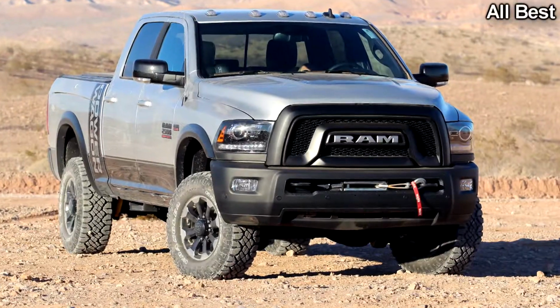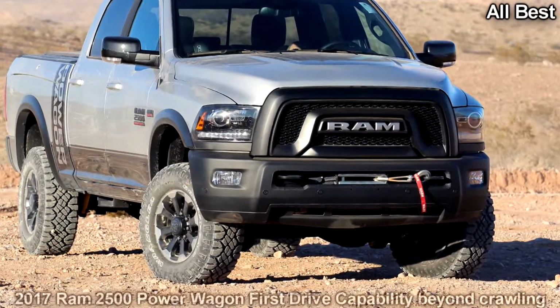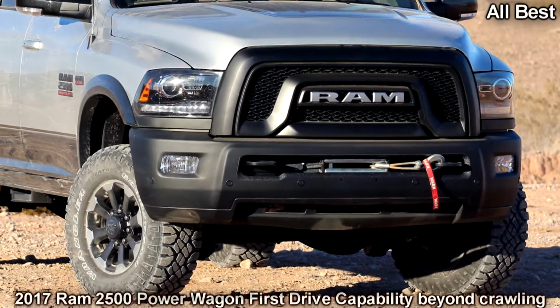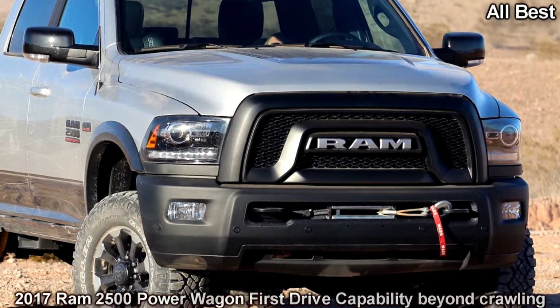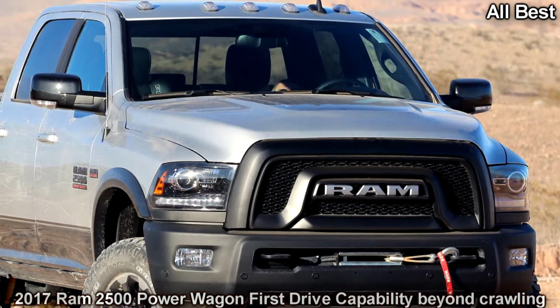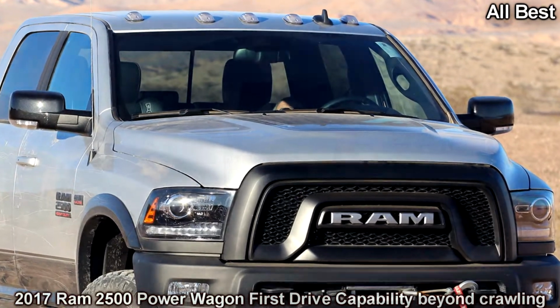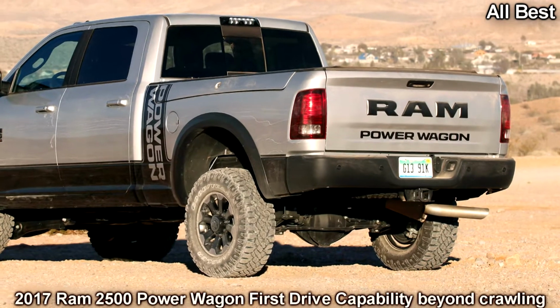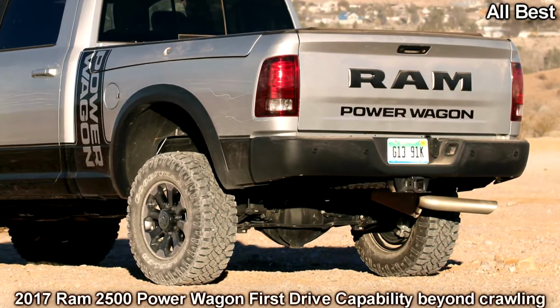How a heavy-duty hauler becomes an incredibly capable off-road machine. Las Vegas, Nevada. It's hard to have a conversation about the Ram 2500 Power Wagon without someone bringing up the Ford F-150 Raptor. I get it, two butch, off-road ready trucks with big engines and bigger egos.